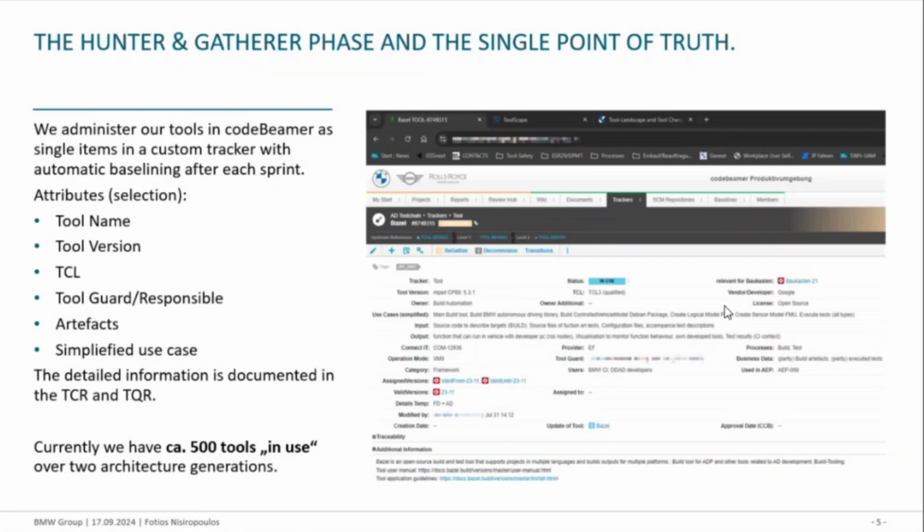The developers say, well, a tool is something that you buy and this and that. Then another one comes and says, I'm using Excel because I have some CSV exports. Is this also a tool? Well, we say it depends what you do with this.